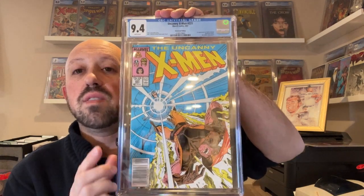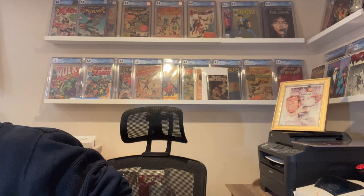So this came back, let's see, what did I have this as? I had this as a 9.4 to 9.6, and it came back to a 9.4. So right on par. This is worth about $180, $200 right now. First Mr. Sinister. Always liked that book. I've sold many of them. All right, next two should be next. What happened to it? There it is.